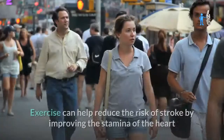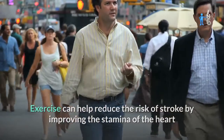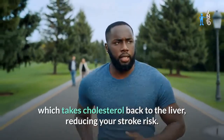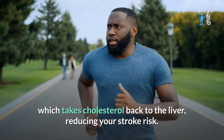Exercise. Exercise can help reduce the risk of stroke by improving the stamina of the heart and by improving your circulatory system. Exercise boosts HDL cholesterol, which takes cholesterol back to the liver, reducing your stroke risk.